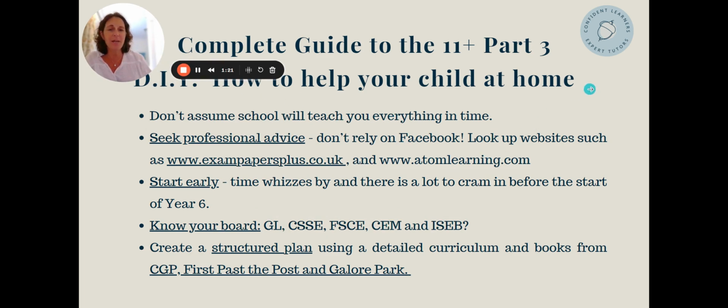Now, the first thing when you're doing this at home is to understand why you have to do all of this extra work. Now, the last couple of videos have touched on this, but the most important thing that you have to understand is that children will not learn everything that they need to learn for the 11 plus exam when they're studying at school. Simply because of that time frame.